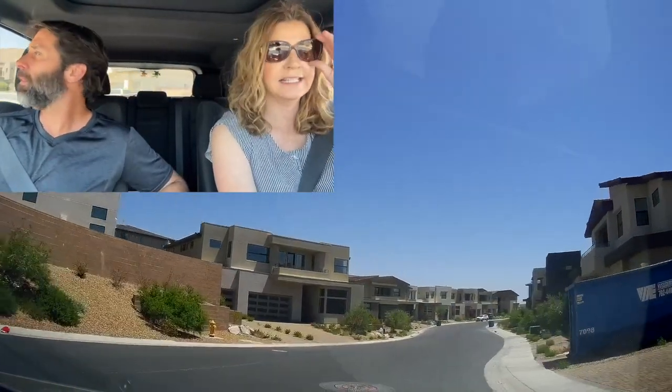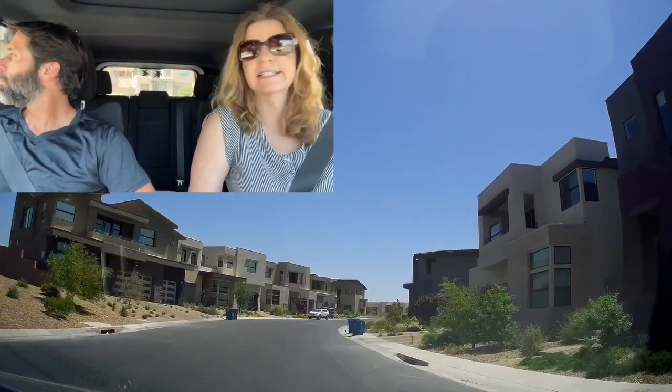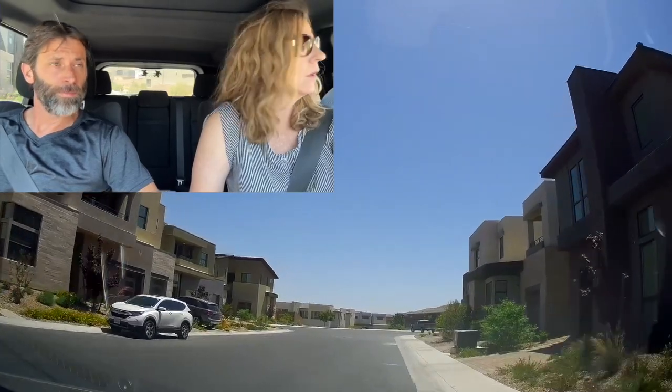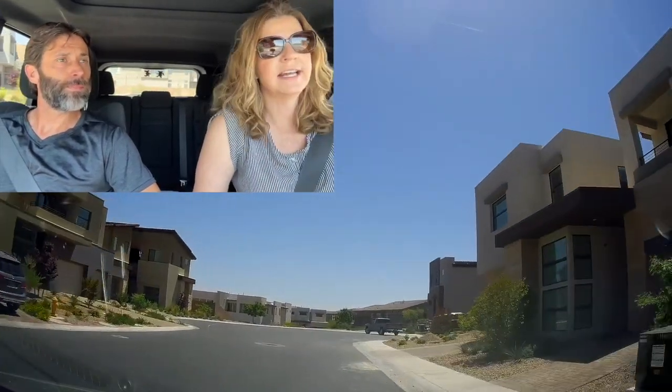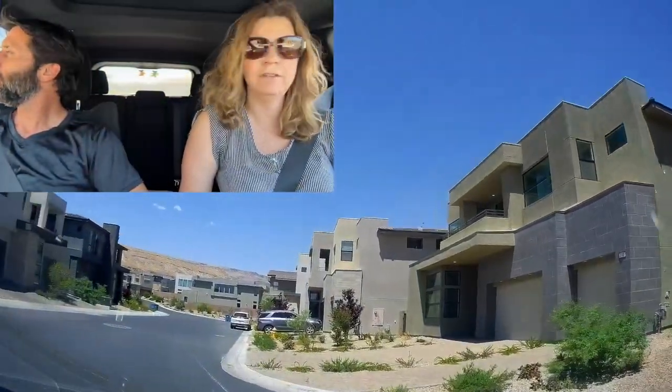Alrighty, so the Viewpoint Collection had 86 two-story homes that range in size between 4319 to 4692 square feet with 3 to 5 bedrooms and 3.5 to 6.5 bathrooms with all three-car garages, which is nice because a lot of people like having three-car garages. It's very desirable. This one would have been a good lot right here. And I bet you a lot of these will have city views of the strip.